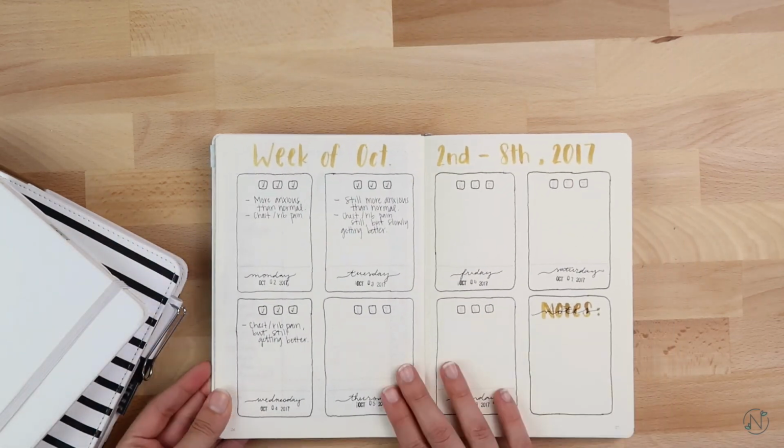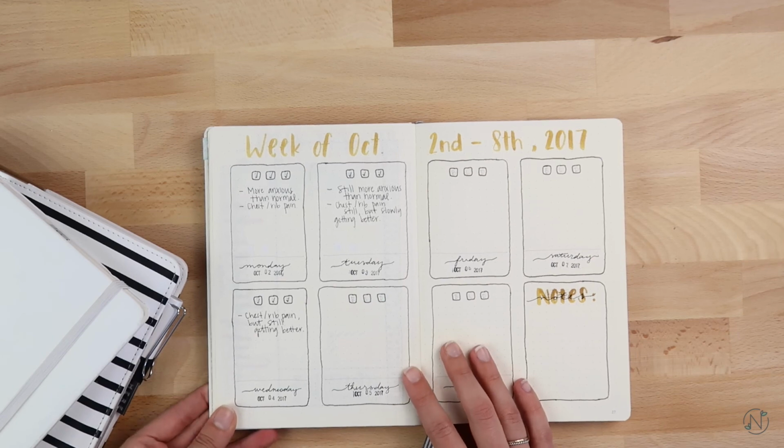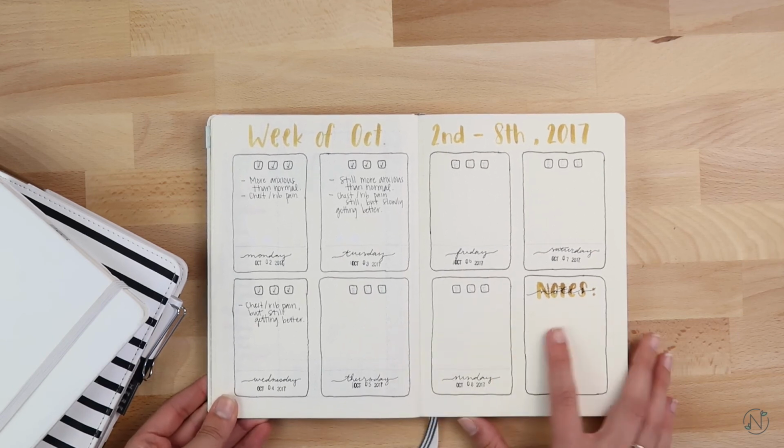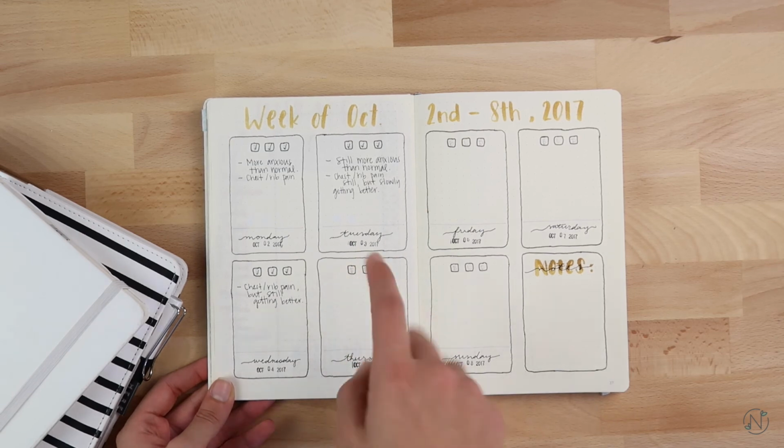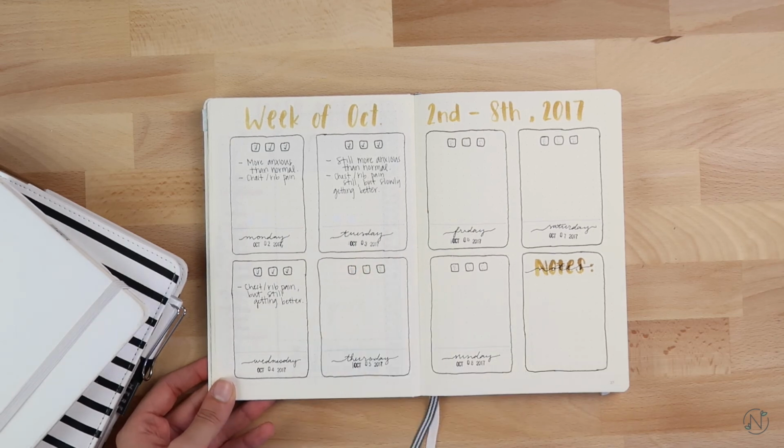And then I have my weekly log. This is where I'm tracking breakfast, lunch, and dinner, because that has to do with health. So now it comes into here.